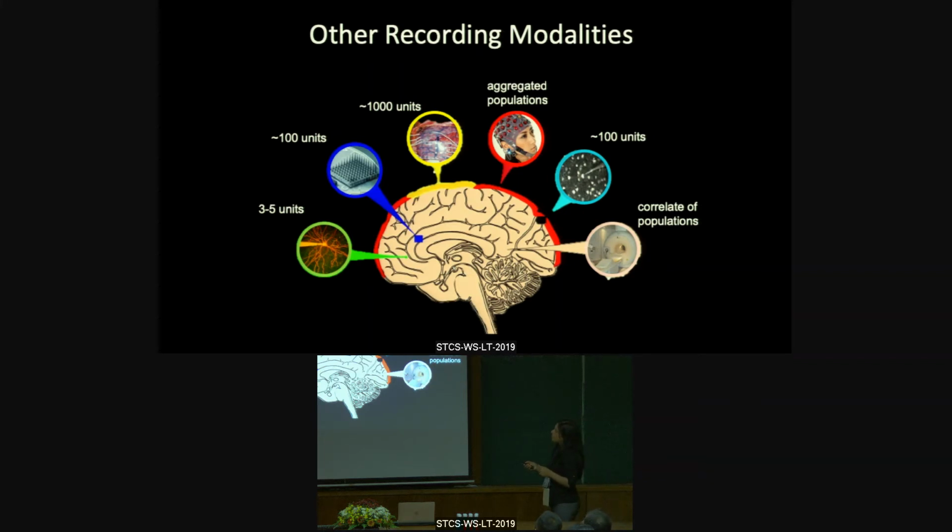You can put what's called a microelectrode array. So you see a bunch of microwires on this array. By the way, that is called the Utah array. It's a little bit smaller than a US penny, okay? And you'll capture hundreds of units if you stick that into the brain.